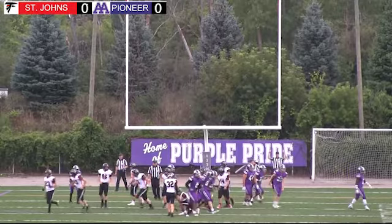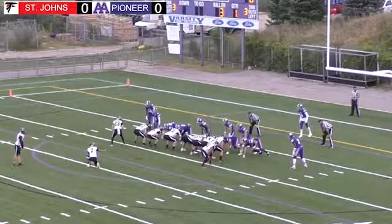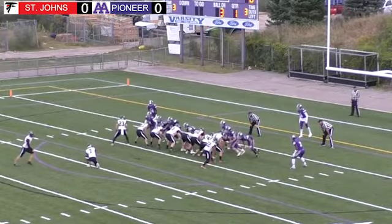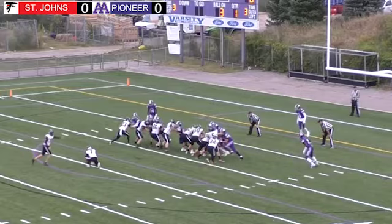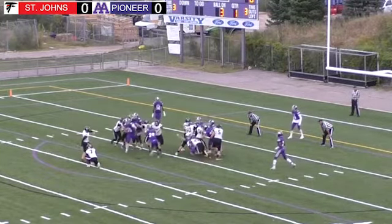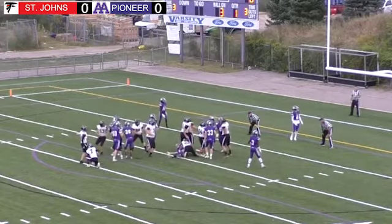Well, tough set of circumstances there. Pioneer thought they had them stopped on a 3-and-out, but a fake kick. And you had to worry a little bit when Medlock was back in to take the punt, but they were able to just get that first down. And that leads to a touchdown.